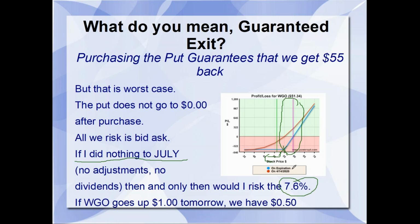Because of the proper structure, if Winnebago goes up $1 tomorrow to 52.34, I'm not at a $7 loss, because my cost basis is 59.54. We're actually going to be at a profit, about 40, 50, or 60 cents on this position if Winnebago moves up 1 point, because the put's not going to lose as much as the stock. And we still have all that time, and we're not going to experience a lot of that time decay until we get closer to July expiration.